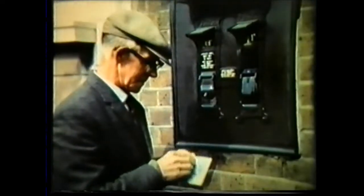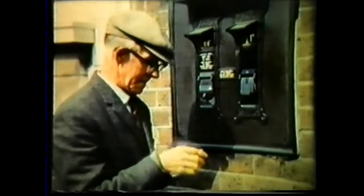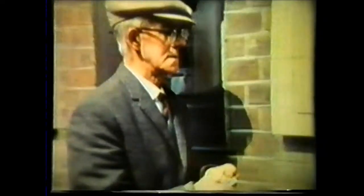We just write the letter, pop it into an envelope, find a stamp, post it, and breathe a sigh of relief. It's all quite simple. But it's what happens next that is really important.